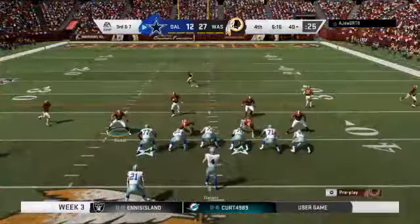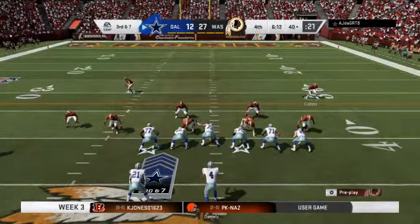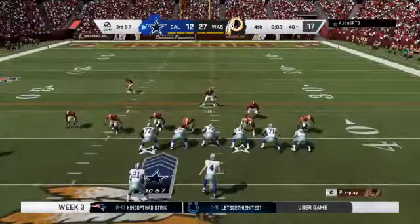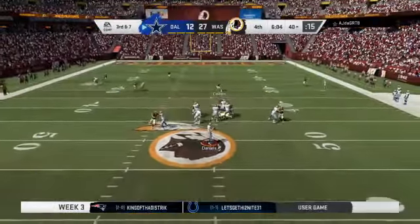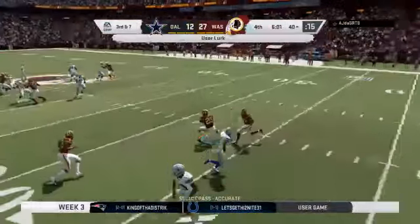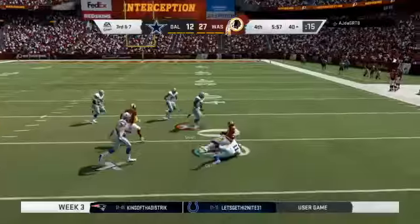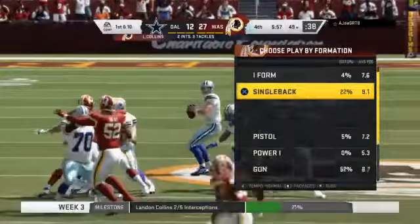The Cowboys on 3rd down, 2 for 5 to this point. This is 3rd and 7. From the gun, Daniels, looking for Cooper, and it's intercepted. Picked off by Landon Collins, and he'll bring it all the way back just a yard or 2 shy of midfield.